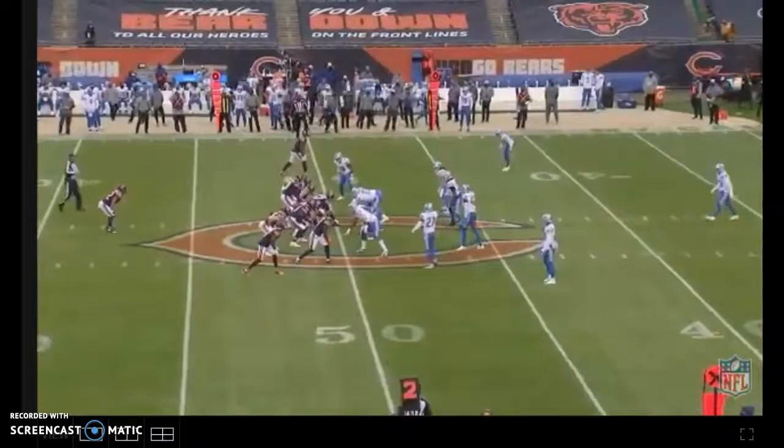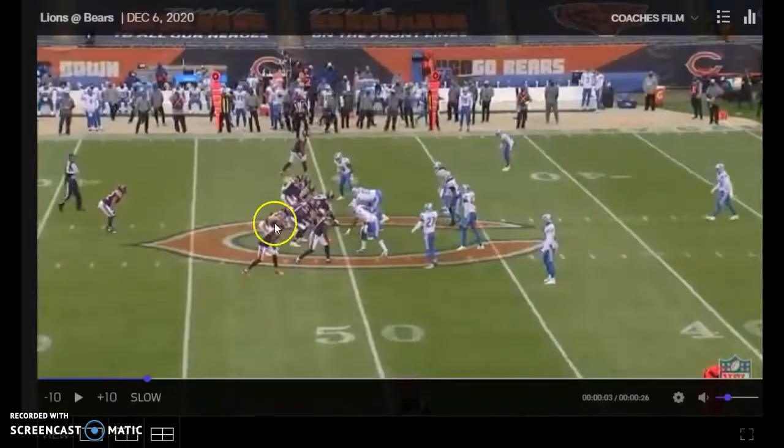This is a good opening play to Allen Robinson on the opening drive of the game. The Lions will be in a zone defense, as you'll see Darnell Mooney jet across. The Lions just bump. Robinson's going to run a slant, and Anthony Miller's going to run a deep out and kind of hold the safety here.